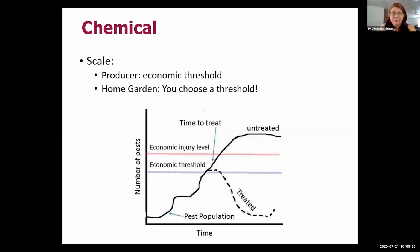So to break this model down, we have this idea of an action threshold. So this is the time to treat. So for a lot of our producers, if you reach out to your county extension, they're going to be able to help you know for your area when you're going to hit that economic threshold and what pests are important. But then we also have, for like home gardeners, your action threshold, again, might be different than that.